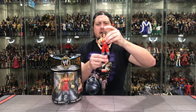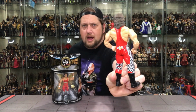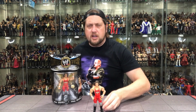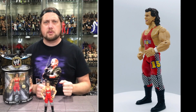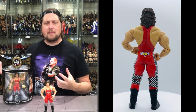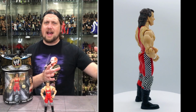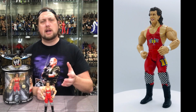Here's old Bob Holly right here. He's got number 15 on his tights. There it is. I've said it before. I don't think I've said it in this video, but I have gone back and gotten a lot of these. I've been getting loose Classic Superstars for guys that have not been made by Mattel that I can mix in with my Elites. There's a little smoke and mirrors with heights, and you can do some things with some risers to make them fit in with your Elites, and that's what I do.